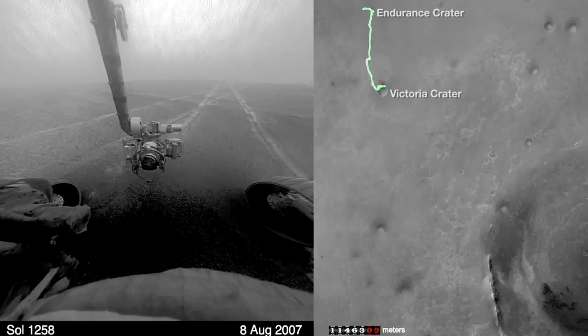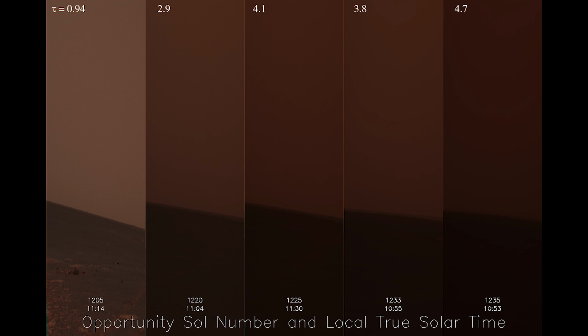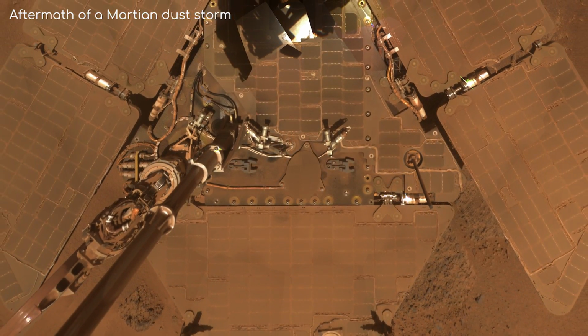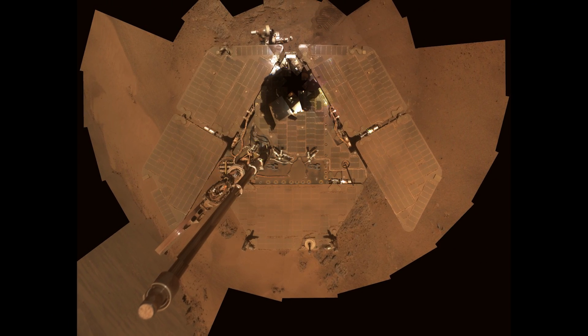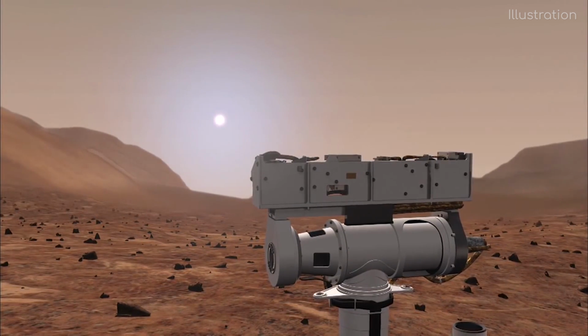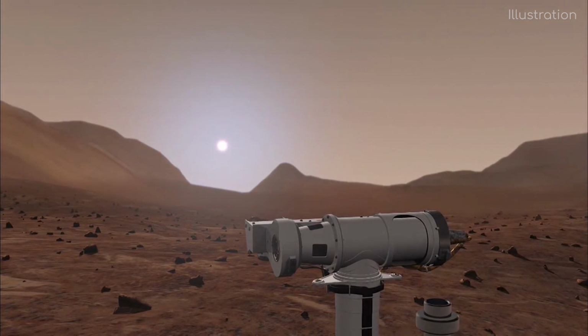That's not quite as bad as it sounds, as the dust also scatters some of the sunlight towards the rover too, meaning it was generating roughly 128 watts on the darkest day, compared to its usual 700 watts on a clear day. But this is bad news for a solar-powered rover. That kind of power level isn't enough to keep the rover going. In fact, anything under 150 watts means the batteries begin to run flat. So, operations were cut back substantially until the storm was over, and Opportunity was only commanded to communicate back to Earth once every 3 days.